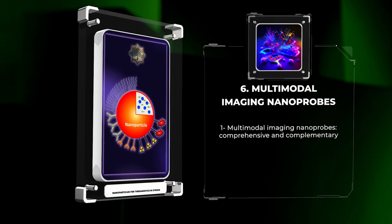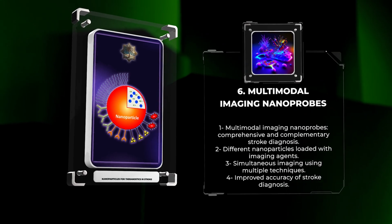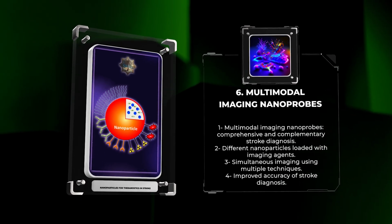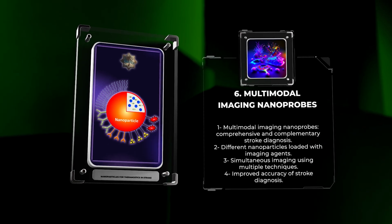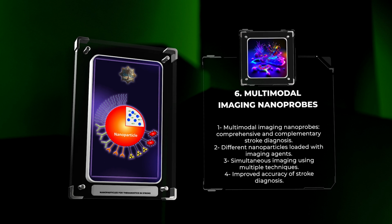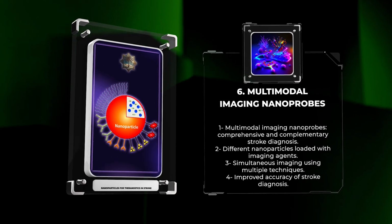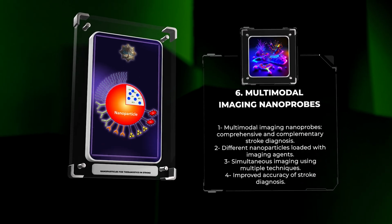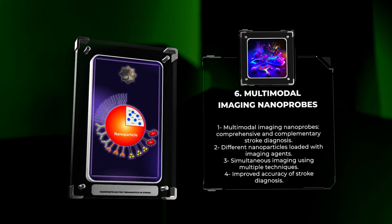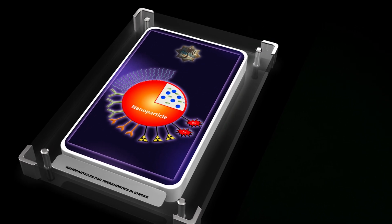In stroke diagnosis, the integration of multiple imaging modalities can provide comprehensive and complementary information. Multimodal imaging nanoprobes, composed of different nanoparticles loaded with imaging agents adapted to different modalities, enable simultaneous imaging using multiple techniques. This approach synergistically combines the strengths of each modality, improving the accuracy of stroke diagnosis, and allowing for real-time monitoring of treatment response. Inflammation plays a critical role in stroke progression and brain damage.